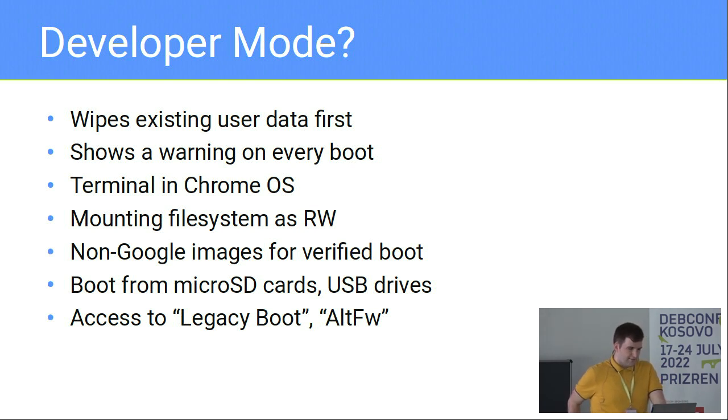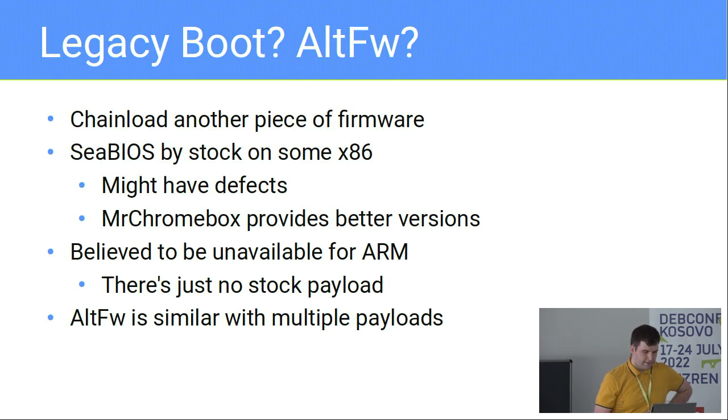The benefits developer mode gives us in Chrome OS are a terminal and the ability to mount the file system as read-write. It allows us to use non-Google signed images for verified boot, which is what I have been trying to do. It lets us boot from micro SD cards and USB drives instead of the internal eMMC. It also gives us access to two other functions called legacy boot and its successor, alternative firmware.